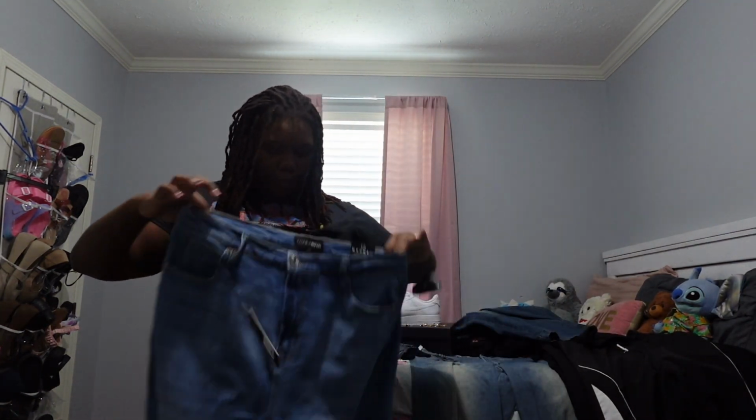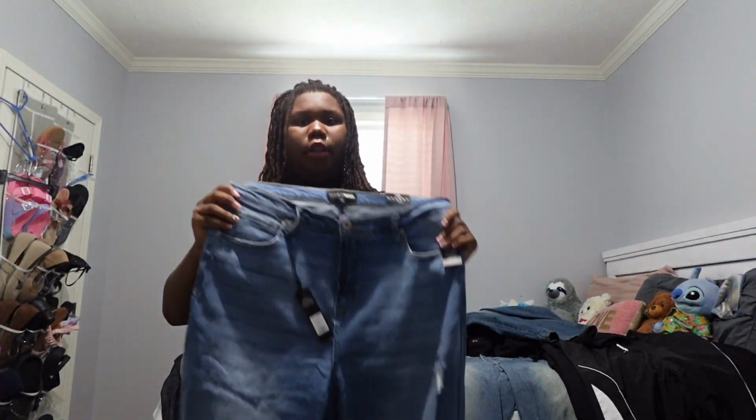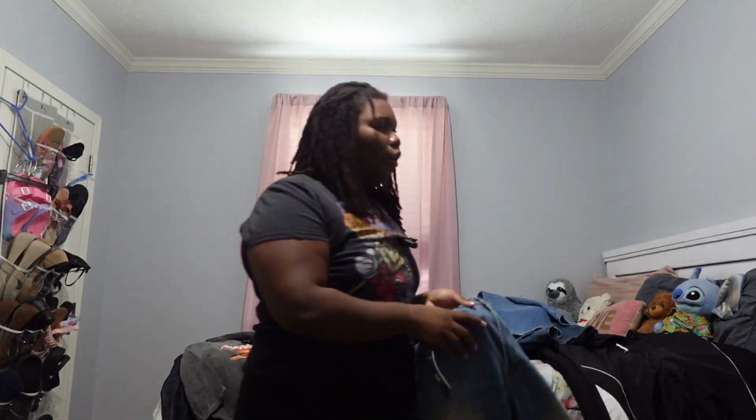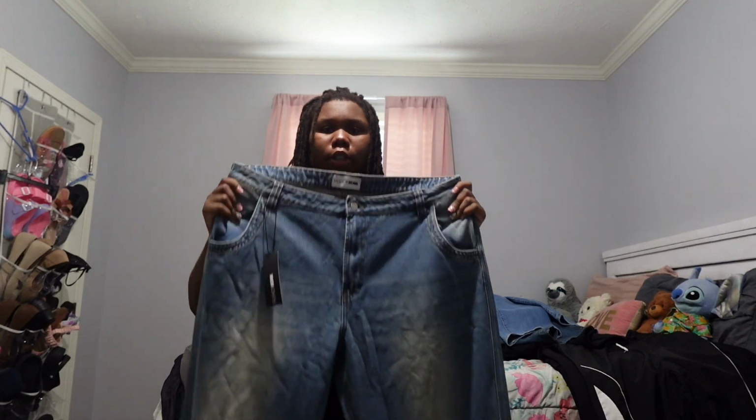And my next pair of pants from Fashion Nova are these. They're just some regular jeans. Like I said, these might look big, but y'all, trust me, they are a little big, but they're not too big for me. Then I got these. These are the same pants as the first one, the dark ones. They're just light washed.